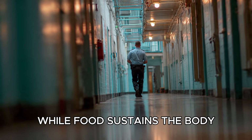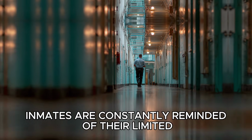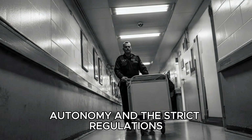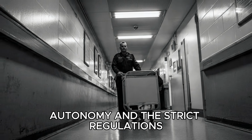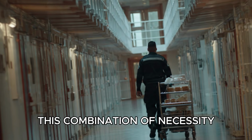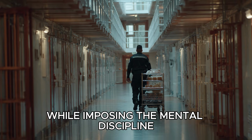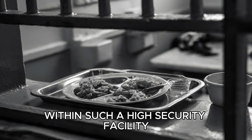While food sustains the body, the environment shapes the mind. Inmates are constantly reminded of their limited autonomy and the strict regulations governing every aspect of life. This combination of necessity, observation, and routine helps maintain order while imposing the mental discipline required to survive within such a high-security facility.